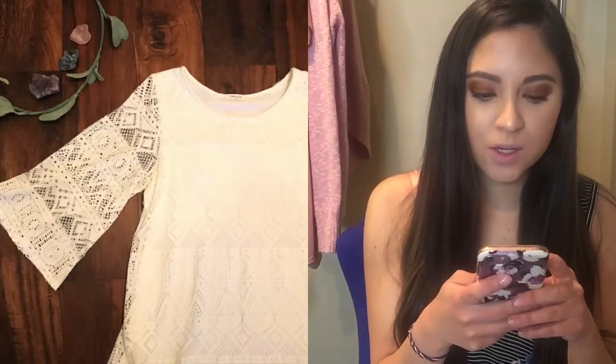Okay, so this last item I sold on Mercari and it was a 12 p.m. by Mon Ami. It was a white eyelet dress. It was in great condition. It was sold on the 8th of February and I had listed it that morning. It sold within, I want to say, 10 minutes.